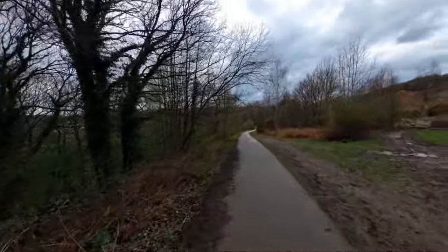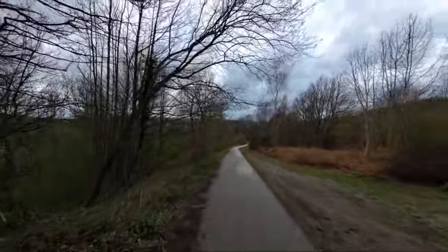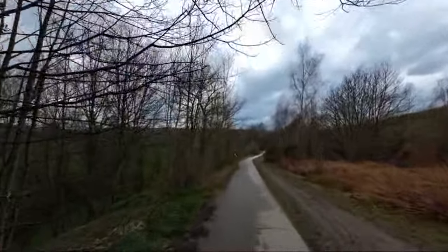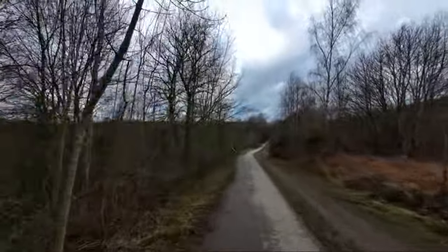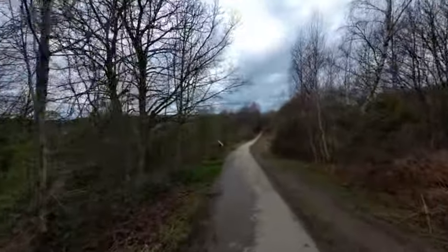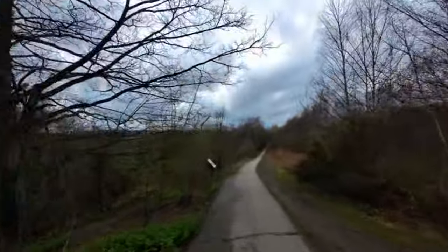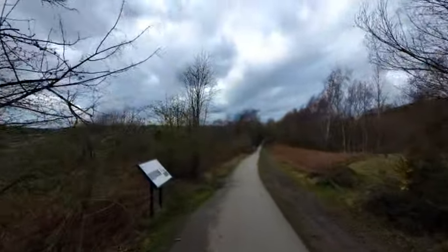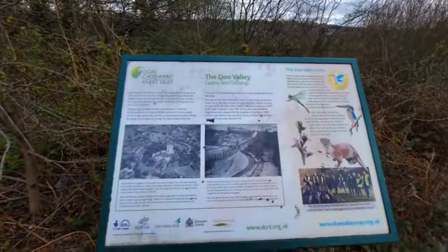Good morning, everyone. I have to report, two weeks on the trot, from the same area. Now, we sent some information from a rambler that has been walking around this area, when they're in Conisbrough, Doncaster.